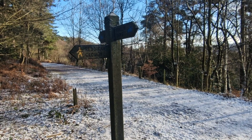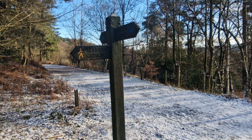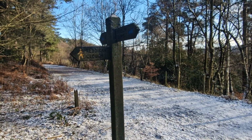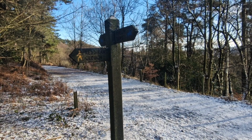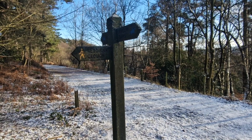I've now reached the turn-off to Redicar Clough. It's been a great walk down the track through Wyming Brook. There's a slight amount of snow on the top of the track, and it's great with the sun glinting through the trees. Now we're going to turn off and go up the hill.